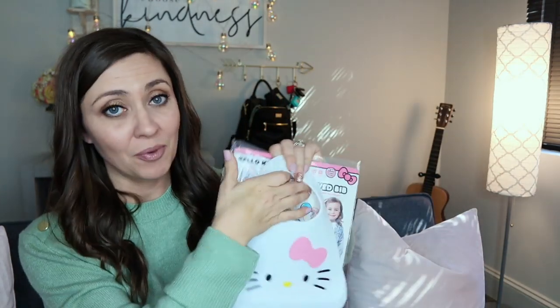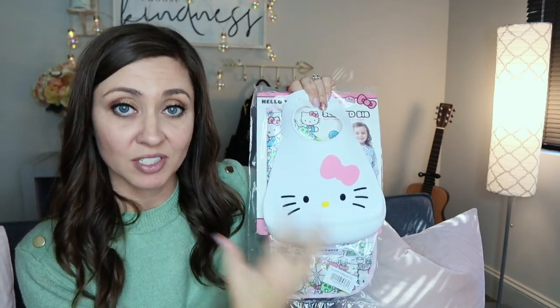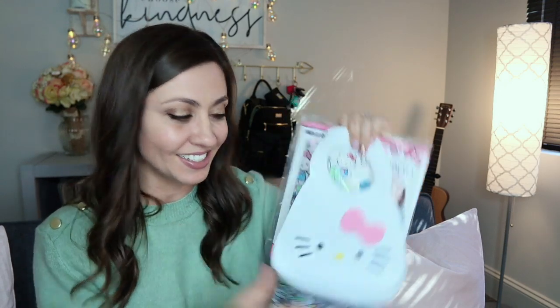I think it's a really great idea, if you've got one of those messy kids, to put on a long sleeve bib and then put this bib over top of that. This is not going to protect anything other than directly in front of your kid's mouth, whereas the long sleeve one will protect their sleeves and everything like that. So it's a nice combo for making sure your kid is staying nice and clean and tidy at a restaurant.